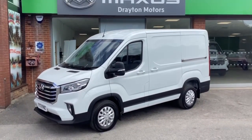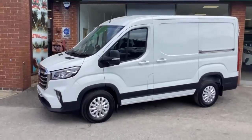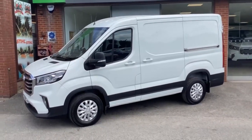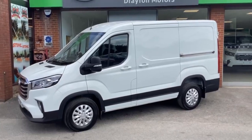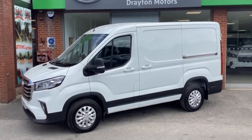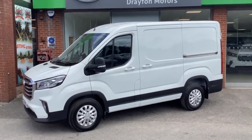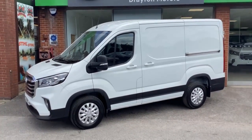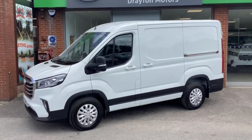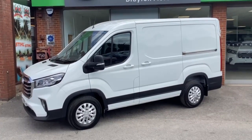15,842 miles. It's the Lux model as well, so the Lux model benefits from additional features that include front and rear parking sensors, a reversing camera, alloy wheels, LED headlights with LED light signature, it has keyless entry with keyless start, and of course electric front windows and electric door mirrors. And that's really before I get on the inside, so good level of exterior features that are either standard for looks or practicality.